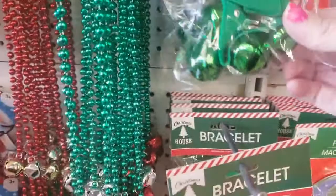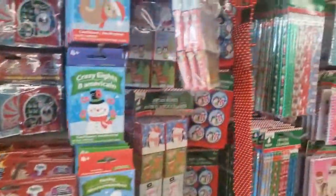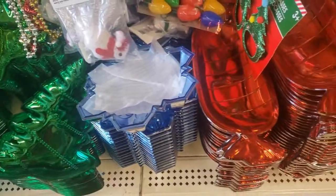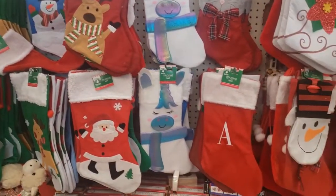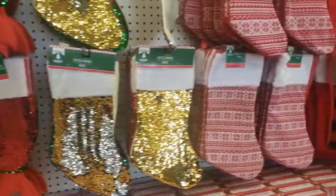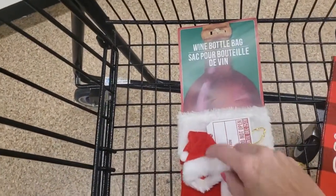And I love this. I think we're gonna grab this one. I always love to get the girls. These are so cute. And they have a lot of cool games. And look how cute these glasses are. So cute. Who would not love to get a wine bottle wrapped in this? What I especially love is this tiny little hat.